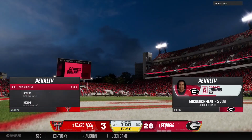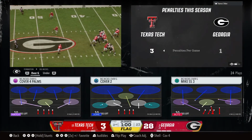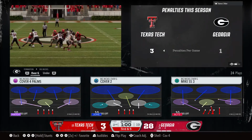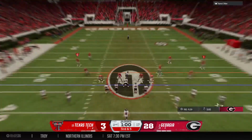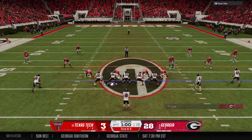Too jumpy there, and they got into the neutral zone too soon. The officials offer the deal, and the coach accepts it. They will take the penalty. Just shy of midfield at the 47. The defense needs a third down stop.